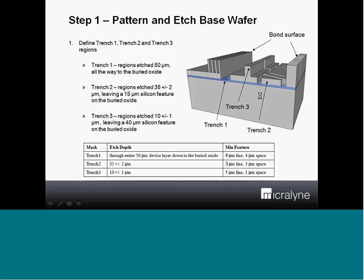Trench 1 is the region that is etched all the way to the buried oxide. Trench 2 is basically etched 35 microns, plus or minus 2 microns. This leaves features that are about 15 microns sitting on the buried oxide, and you can see some of them over here on the right. I've annotated them. Trench 3 regions are at 10 microns, plus or minus 1, leaving a 1 micron silicon feature on the buried oxide, and I've pointed at one of them in the diagram.